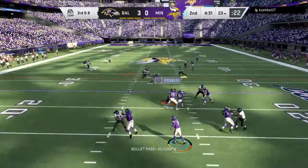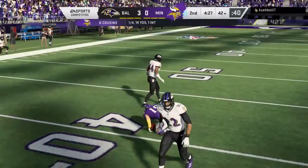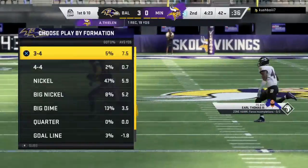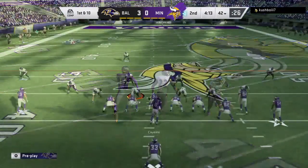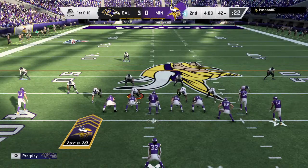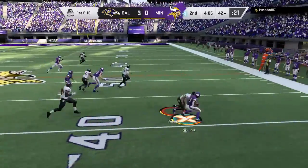From the gun, here's Cousins. Open man is Thielen, is complete. And they get him down, but not before he takes it across the 40-yard line. 19 yards that time for number 19. First down, here's the run with Cook.